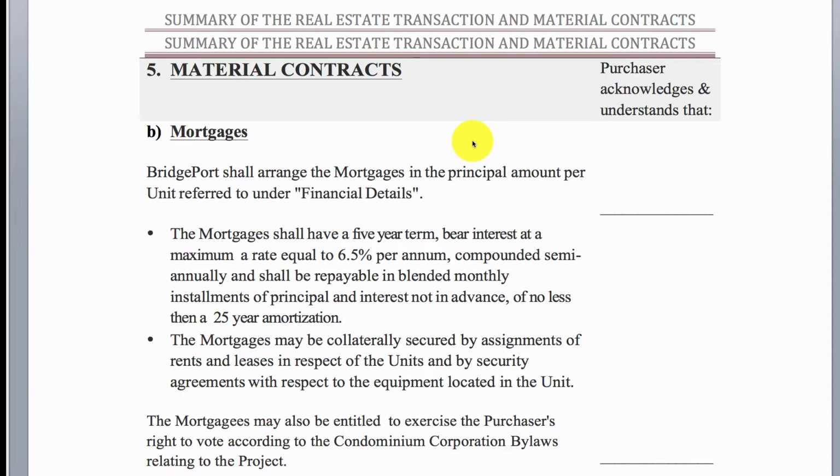You also may know or may not know that in any condominium corporation, the mortgagee has the right to vote on your behalf at any condominium corporation meeting. So they're entitled to exercise your purchaser's right, according to the condo corporation bylaws.